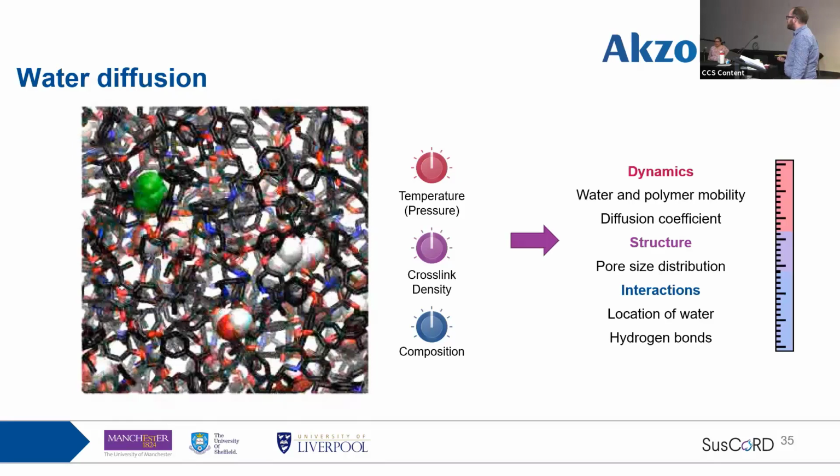And from these systems, what we can actually look at is we can get a video, which is very nice but not very quantitative. And we can look at the water and polymer mobility and actually get out some numbers for the diffusion coefficients of water through these systems. We can look at the structure, so what pores are there, what free volume is there inside it, and we can look at interactions. So where is the water? Do we see microphase separation and clusters of water, or where does the water like to sit, and are any hydrogen bonds formed?